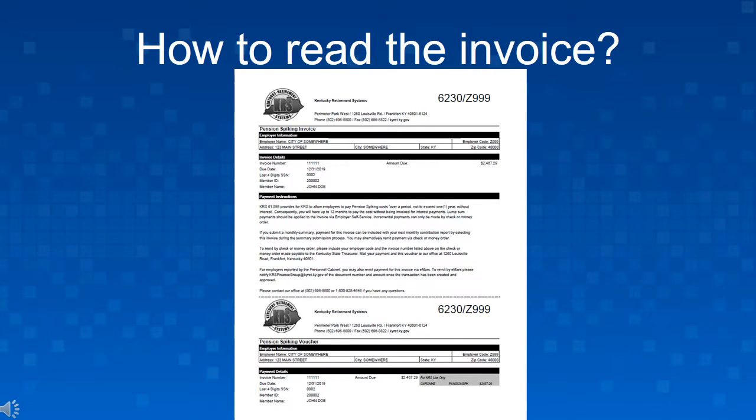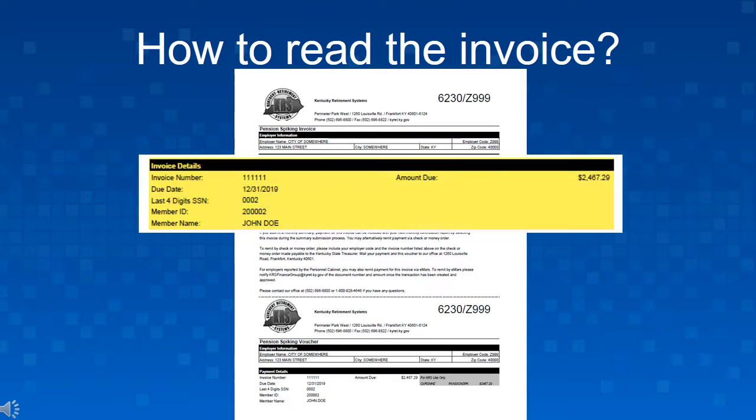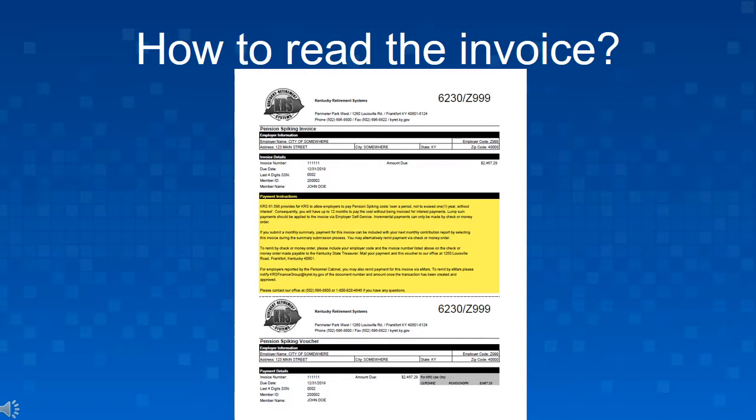The first page of the invoice contains the invoice portion, made up of the employer information, details, and payment instructions, and the voucher portion, made up of the employer information and payment details. The invoice details include the invoice number, due date for payment, the member information, and the amount due for the invoice. Following the details are instructions on how to pay the invoice, which an agency can do either electronically in Employer Self-Service or by mailing a paper check to the Kentucky Retirement Systems. If the agency chooses to pay this invoice by paper check, they need to include the voucher portion of this page along with their check.